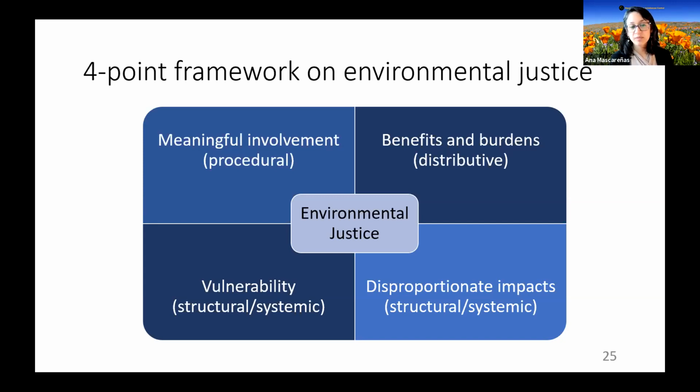What's extremely important is the concept of benefits and burdens, where through the example of redlining, we've seen historic burdens being concentrated in certain communities, and benefits and other types of tools concentrated in other areas. That's a form of distributive justice. You can have process and community engagement, but if you are not taking a step back and looking at where your benefits and burdens are being placed, then you aren't seeking this aspect of distributive justice in this 4-point framework on EJ.